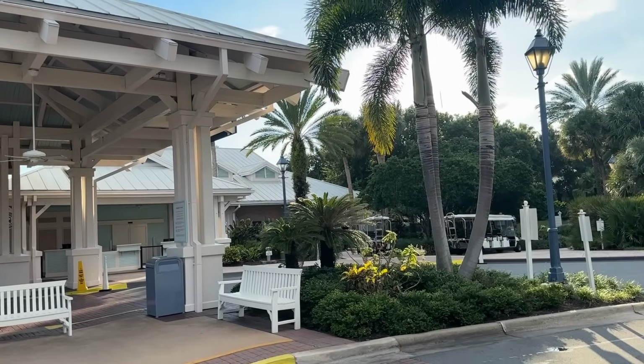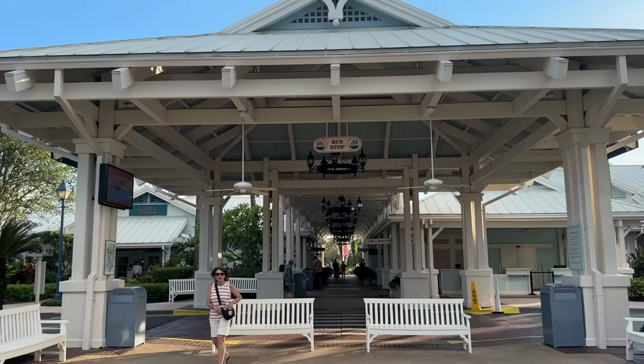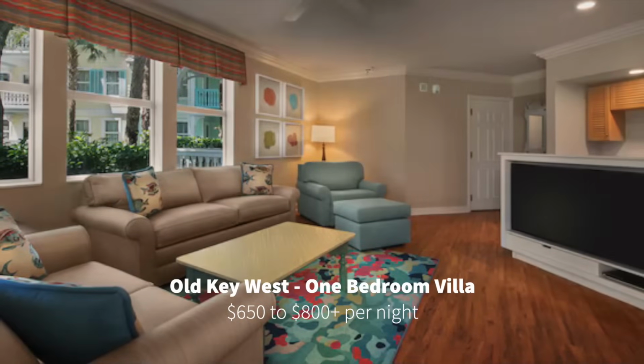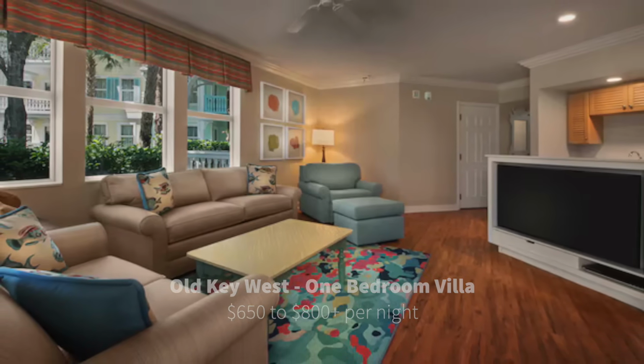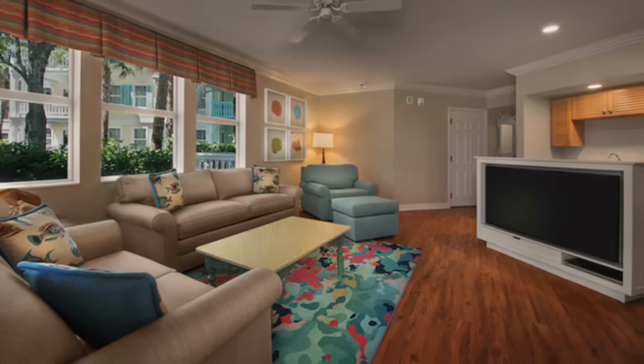If you've got a smaller group, you can opt for the 1 or 2 bedroom villas, which include 1 king bed, 1 queen size sleeper sofa, and 1 twin sleeper chair. For a 1-bedroom villa, you can expect to pay between $650 and $800 a night. And if you have a bigger group, the 2-bedroom villas might be more fitting for you, both literally and figuratively.